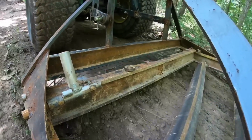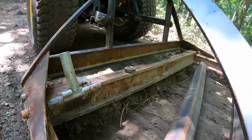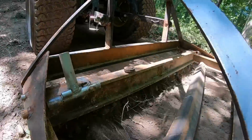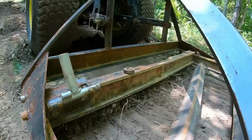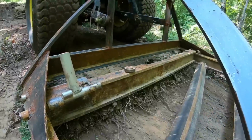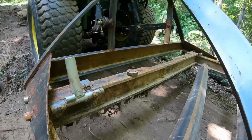So I'm using little homemade flip down scarifiers here to try to rake up some of the leaves and roots on top. A landscape rake would be perfect for this. I don't have one. I'd love to try to make one in the future. Just curious if any of you guys have ever built your own landscape rake and how you did it. I'd love to get one. I think it'd be perfect for this step in the trail building process.